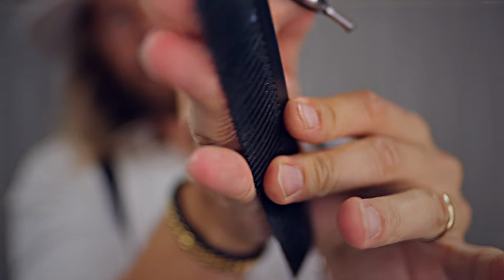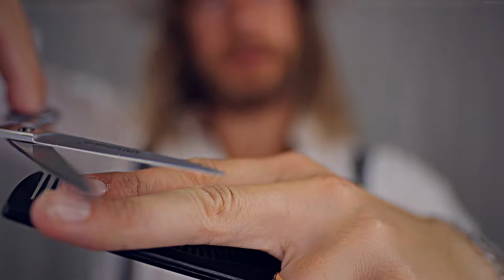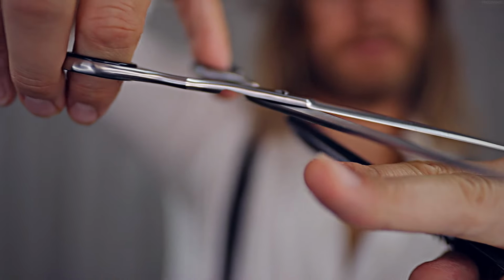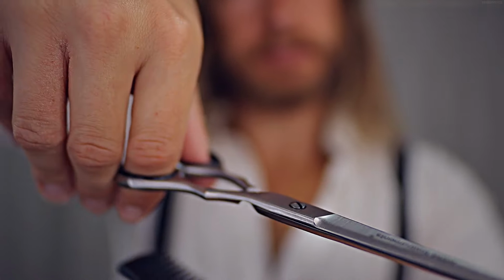Our 7-inch scissors here. This is just for more longer cuts, so when I go across and pull it on my fingers, so I'll brush, pull it on my fingers, chop, chop, chop, and then brush, put it on my fingers, and chop. This allows me to get more of a precise cut as we go.